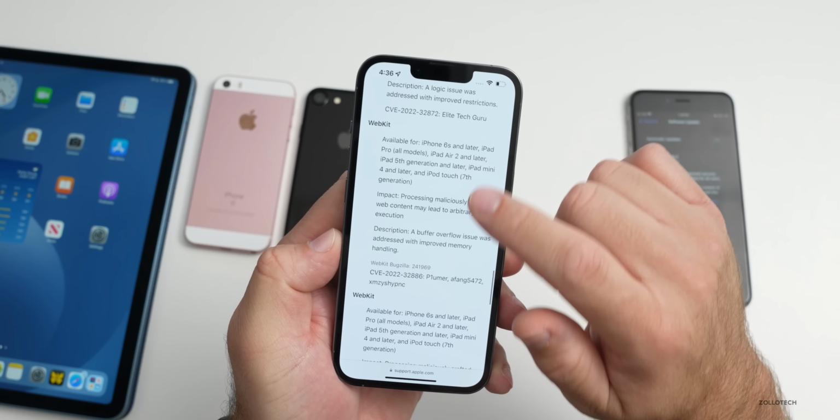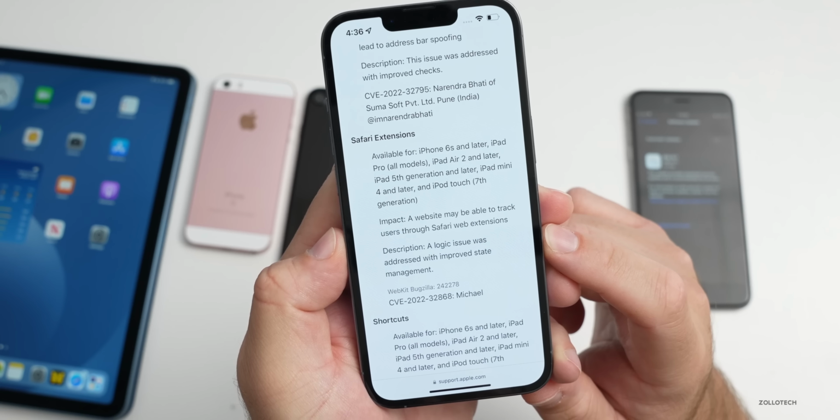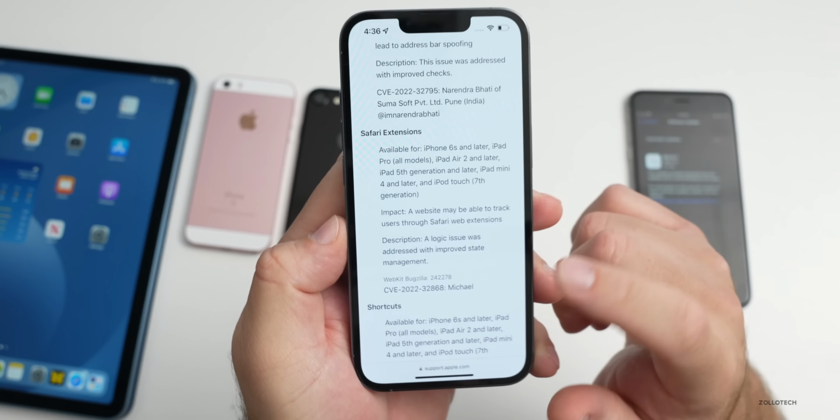All of these updates can be read like this. Impact is the issue, where it says a website may be able to track users through Safari web extensions. To fix it, the description: a logic issue was addressed with improved state management. Same is true for shortcuts. A person with physical access to an iOS device may be able to access photos from the lock screen using shortcuts. They fixed it with: a logic issue was addressed with improved restrictions. So quite a few significant security updates, but don't expect any major bug fixes or changes.